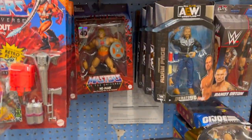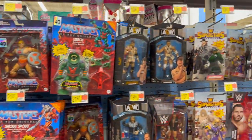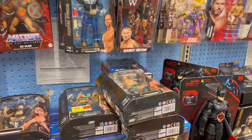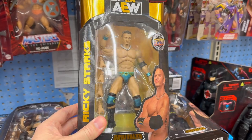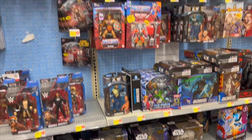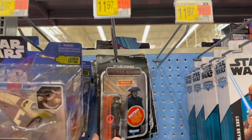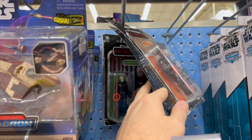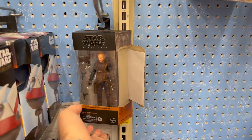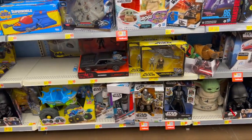Some AEW figures. Got the restocks of the He-Man 40th. Got a lot of those hanging out up here on the shelves. AEW, lots of Adam Page back through there. Ricky Starks. Got the Snake Eyes and Timber 2-pack there. A little bit of retro card Star Wars up here. Got a Migs with a jacked up box there. Coronation Starscream in the house.